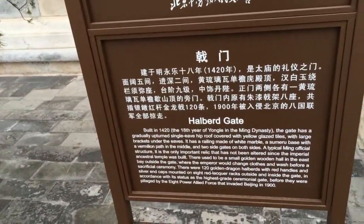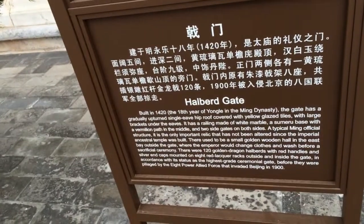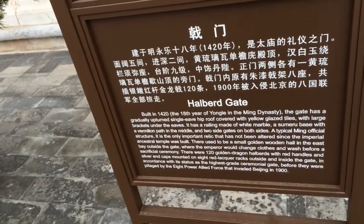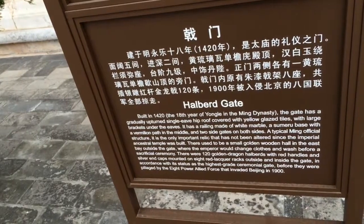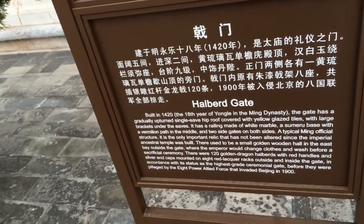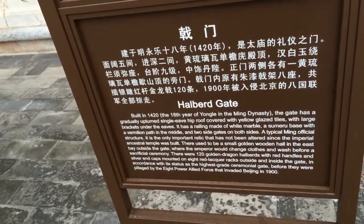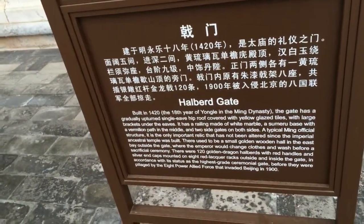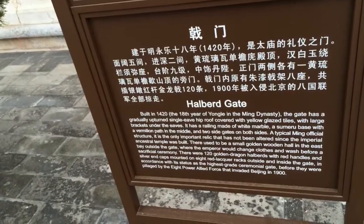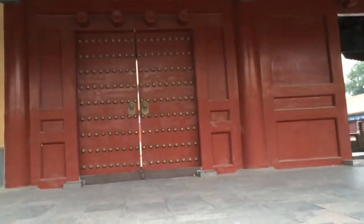There are 120 golden dragon halberds, red handles, silver end caps, mounted on 8 red lacquer racks outside and inside the gate in accordance with its status as the highest grade ceremonial gate, before they were pillaged by the 8-power allied force that invaded Beijing in 1900. So they had red handles and gold instead of steel or iron tips. They were gold, the halberd tops, and the racks were made of red lacquer. So it was all ceremonial. But when the Boxer Rebellion happened, they snatched them.